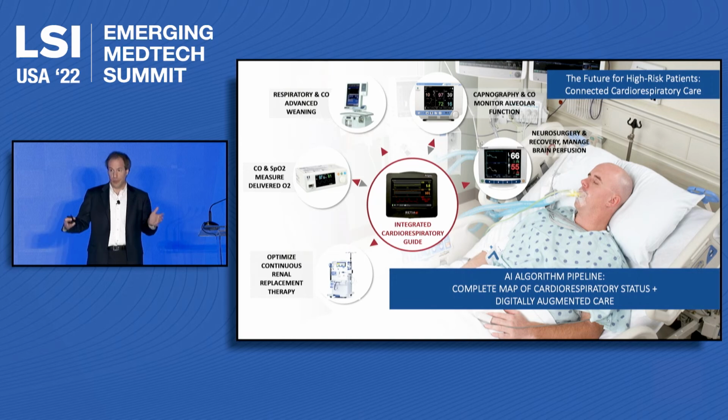It's very bad to have a reintubation, and it happens all the time in the ICU, right? They use our monitor to make these decisions. Same if they're on renal replacement therapy. We work in VV ECMO. Again, it's a foundation of cardiorespiratory status that helps digitally augment the care provided by the doctor.